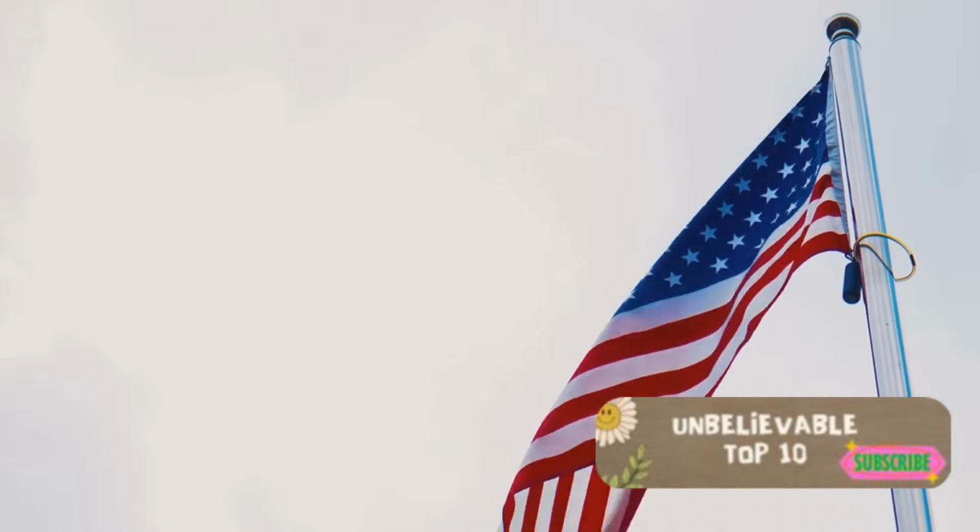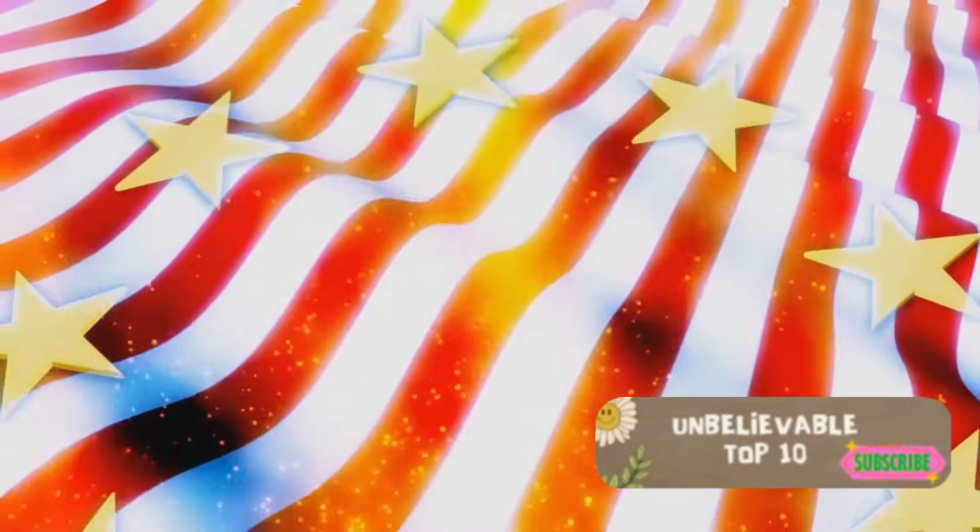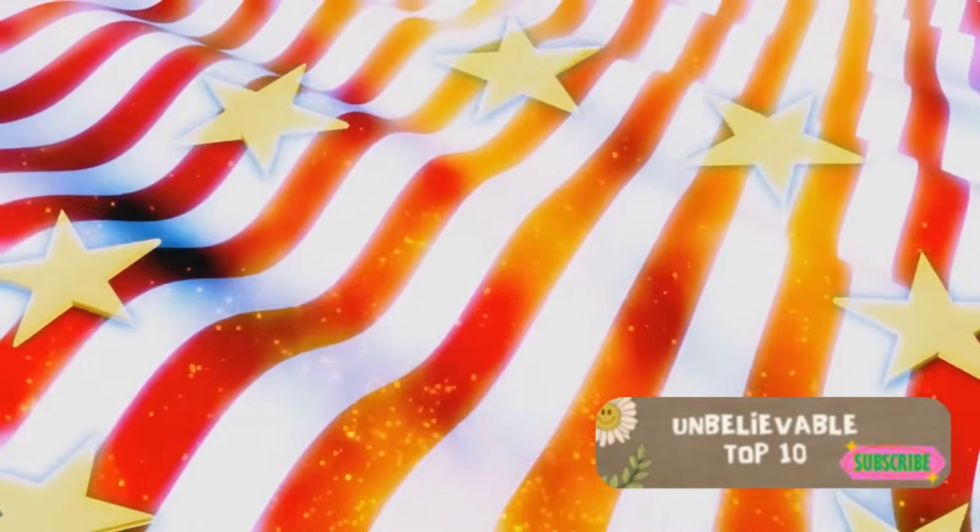So, the flag that we associate with the birth of the nation is a little different from what we've been led to believe. The 13 stripes we see today didn't appear until later, so the story of our star-spangled banner isn't quite as straightforward as we thought.